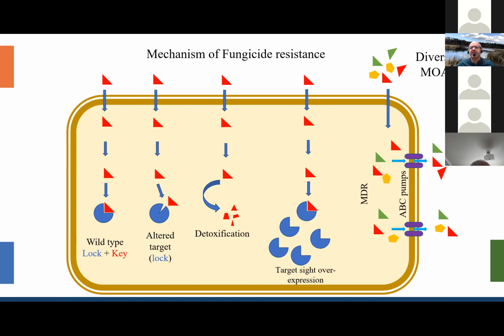In case of multi-drug resistance, here I have indicated different color codes. They indicate fungicides with different modes of action, like red, green, and yellow. Once they are inside the cell, there are pumps, and one of them is the ABC transporters. They are membrane-bound pumps, indicated in purple here. They indiscriminately pump the fungicides out of the cell, irrespective of their mode of action. Once a pathogen has developed this, it is very difficult to control it.